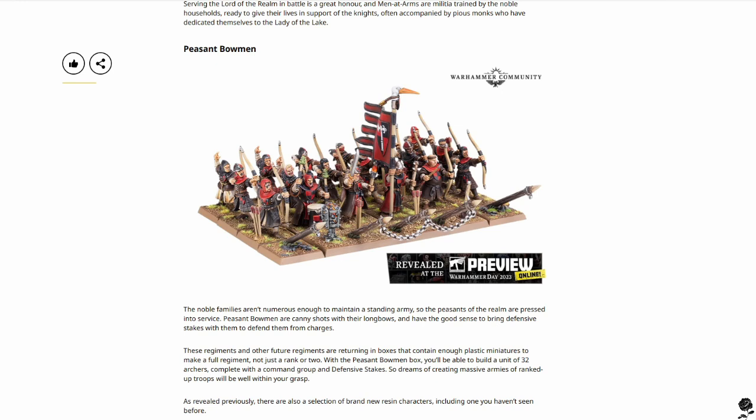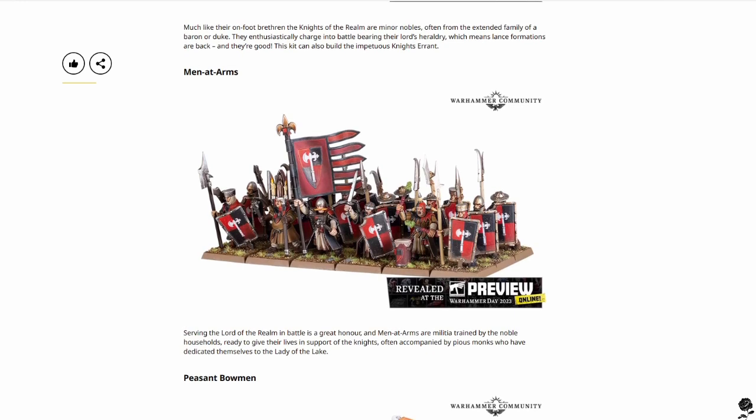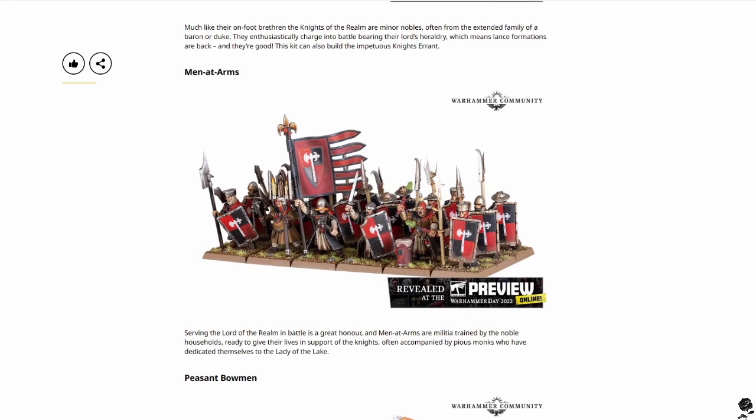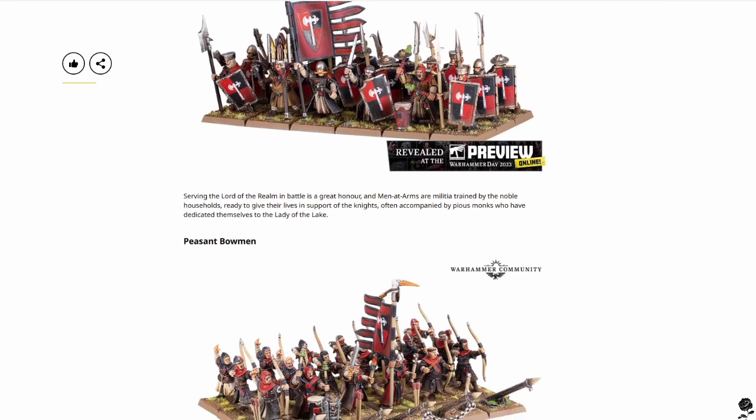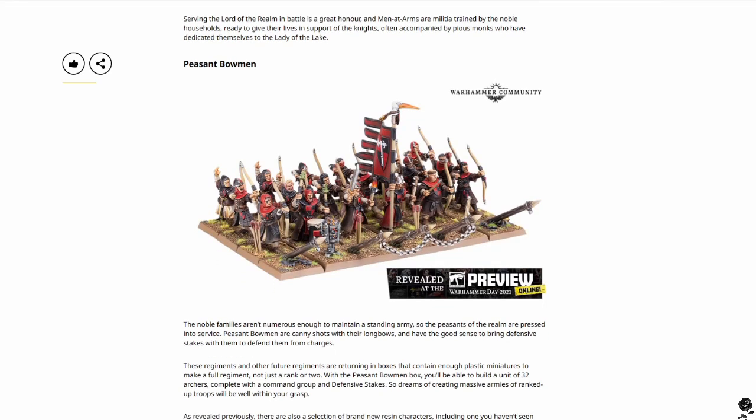So, look, these are great boxes. These do not need to be updated at all. The Men-at-Arms, in particular, are just a fantastic kit. I love their aesthetic. The Peasant Bowmen, even though these are 10-year-old boxes plus, look fantastic. When did these come out? 6th edition, maybe? Must be. They look great. No notes. These do not need to be redone.